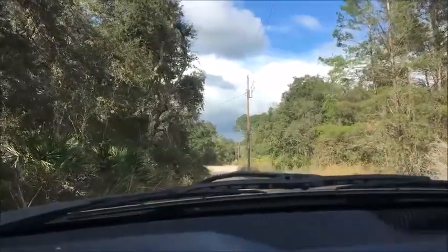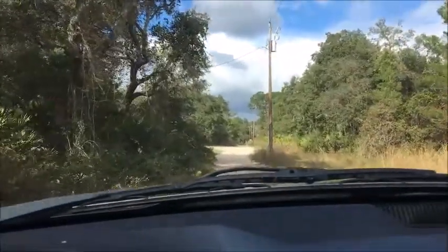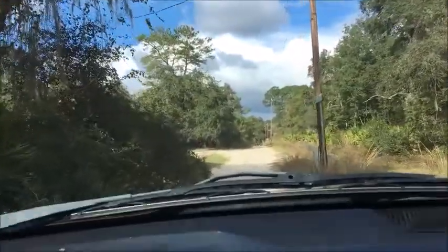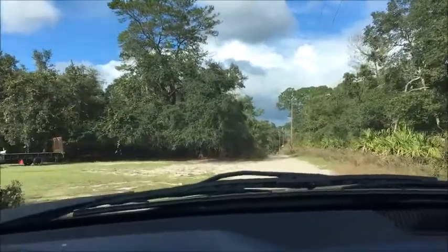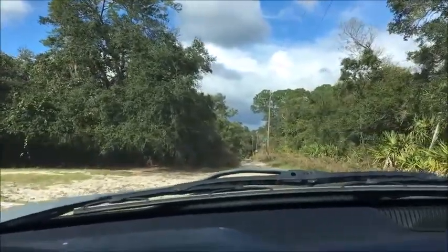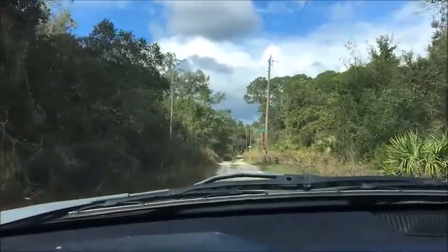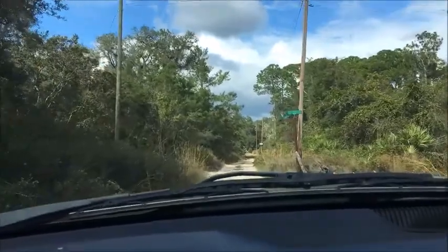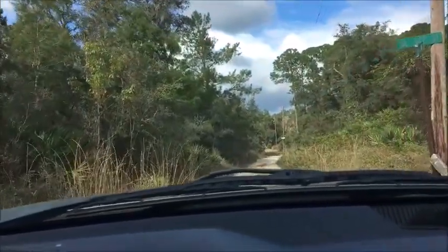Here we are, back in Marion County, looking at the road to this first property we're going to go look at. This is supposed to have a dwelling on it, though whether or not it does is going to be a whole other thing. But as you can see, there are telephone poles back here.